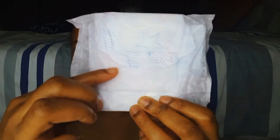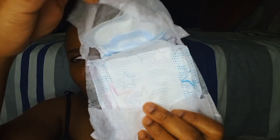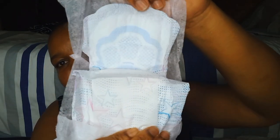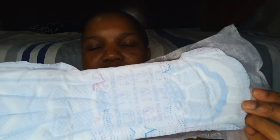So yeah, let me show you how big this is. You just open here. I open it here, and I'm gonna use this one tomorrow. I open it here, guys, like this. And then when you open it, it's like this. And then I open it down here. Guys, it is so long. It is long and so cushioned. It's like a cushion, guys. It's so comfortable.